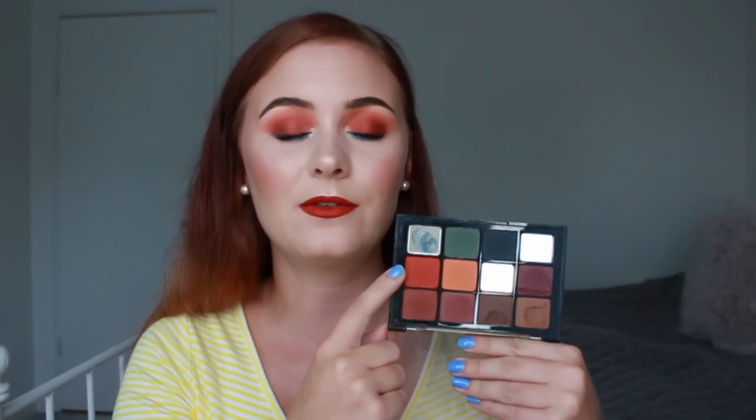So yeah, and the looks that I did with all 3 palettes, let's start with the one I'm wearing today. As I said, I am wearing this palette on my upper eyelid, so I'm wearing this orange in my crease, and then I also have a bit of this in the crease and all over my lid, and then I have a bit of this on my outer corner.